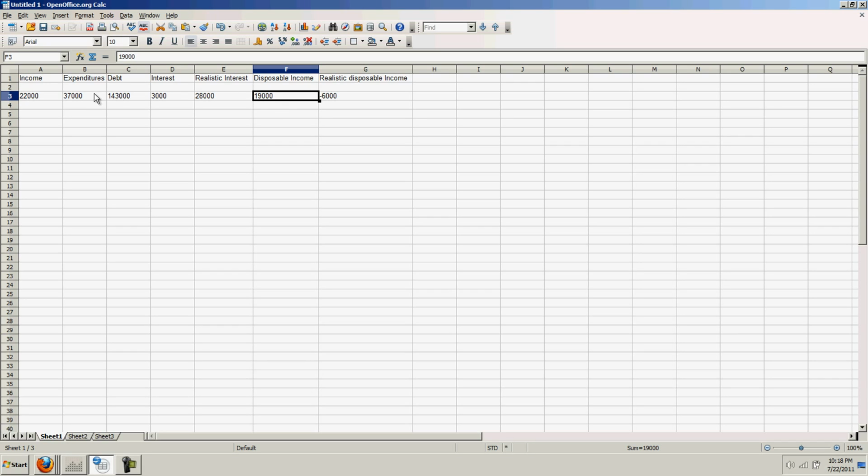So we're currently spending 3.7 trillion. So it's pretty obvious that if we were serious about dealing with our debt, we'd have to cut this number in half. If we cut this number in half to about 1.85 trillion dollars, and we have a disposable income after our interest payment of 1.9 trillion, we'd be in the black.